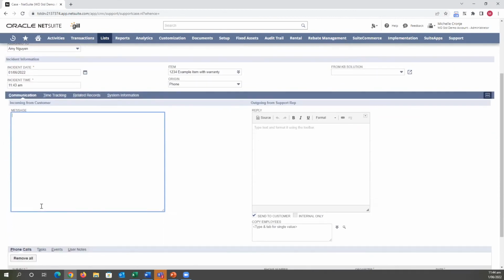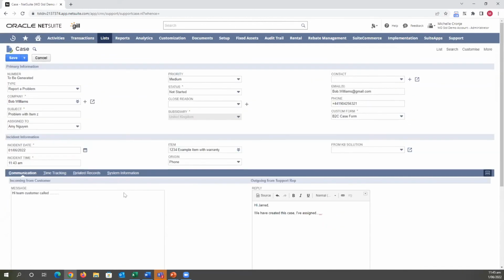In here, I can add my message. Hi, team. Customer called, and I can give the detail regarding the case. I can also respond to the customer immediately. Hi, Jared. We have created this case. I've assigned it, and that would be like a nice little quick response. And I can say send to customer. I can also copy employees if I want to. So I'm just going to go and click save on this.